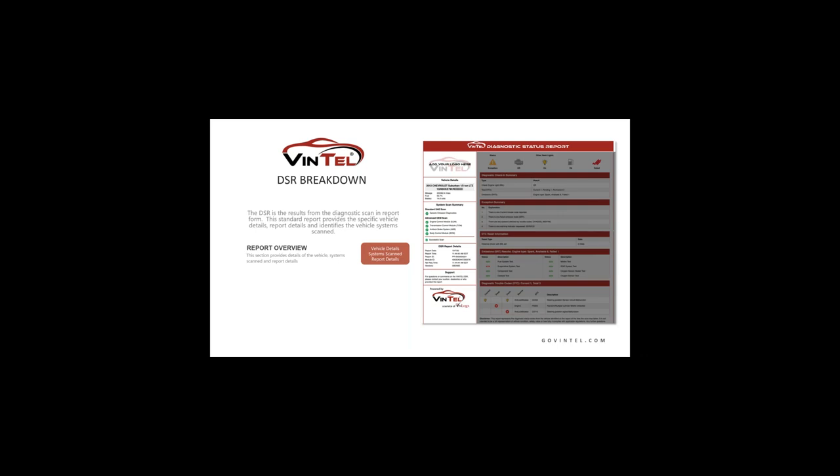But this basically gives you an idea of what we scanned, when we scanned it, the report number, the vehicle, mileage, fuel, what the battery is doing. So just a general overview on the side.